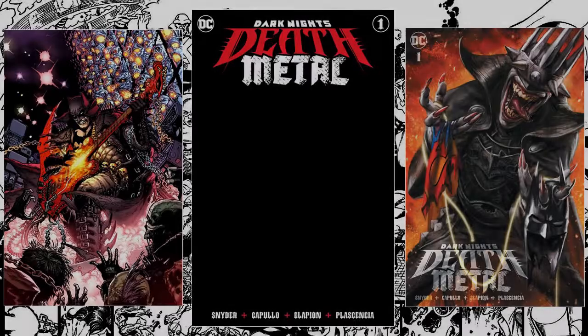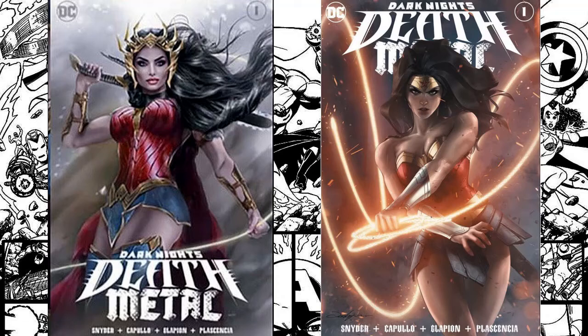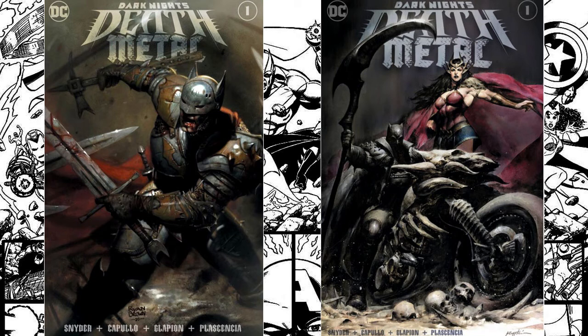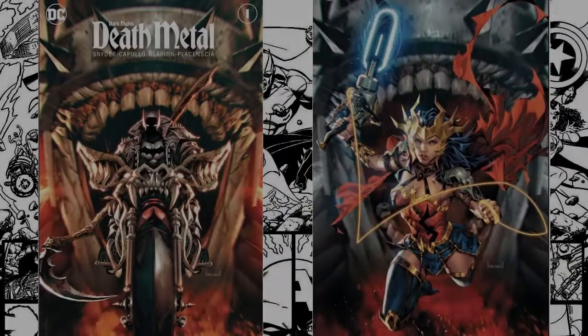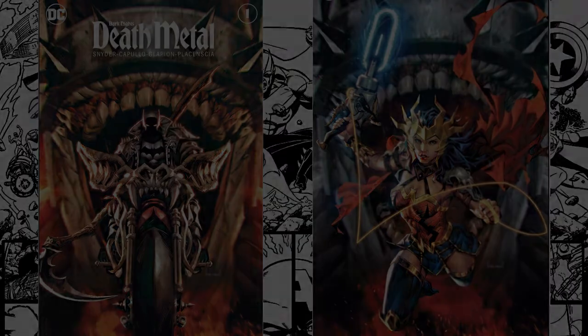Cover F is by Doug Mahnke of Batman. Cover G is the black sketch variant. Cover H is by Ian McDonald. Cover I is by Natali Sanders. Cover J is a Jee-Hyung Lee variant. Cover K is by Ryan Brown. Cover L is by Puppeteer Lee. And the last two variants, both Batman and Wonder Woman, are by Kael Ngu. That's a lot of covers, and I'm sure I missed some.